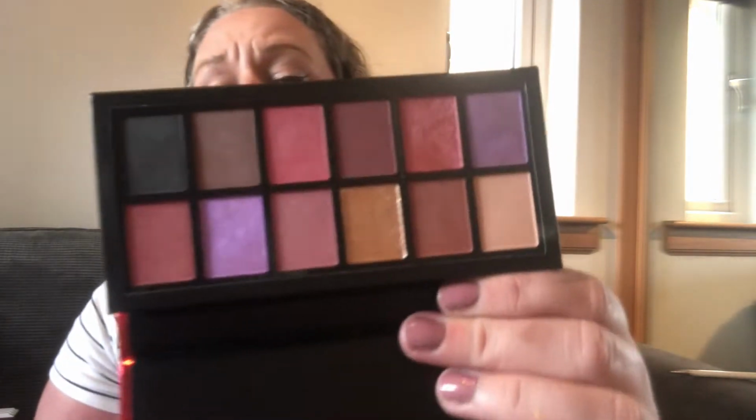Oh, I got sent this, I've still not played with it yet, but I Heart Revolution Dragon's Heart, it's absolutely gorgeous. So I'm going to pop this definitely in my keep pile and bring a look with it for you.